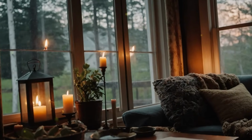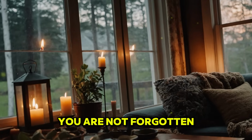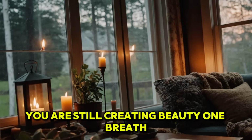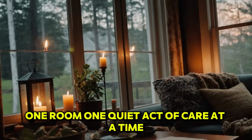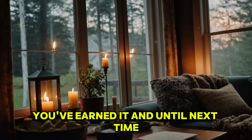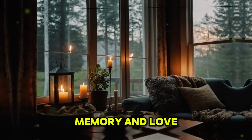Remember this: you are not behind. You are not forgotten. You are still creating beauty. One breath, one room, one quiet act of care at a time. Take care of yourself. You've earned it. And until next time, may your home continue to smell like peace, memory, and love.